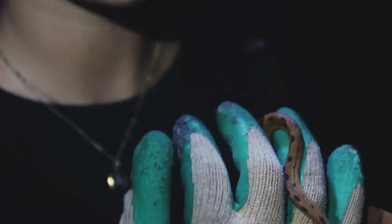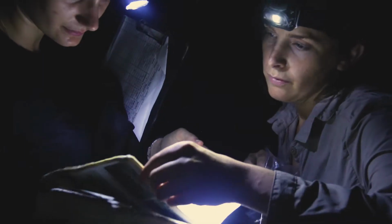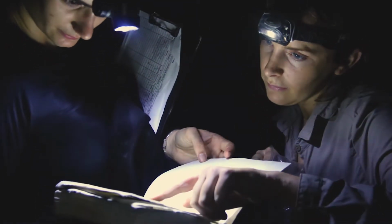As soon as you see a reptile or amphibian, we try and catch it, we do the morphometrics. When I'm on a transect, if it's just me, I won't be able to spot everything. I need the 3 or 4 people behind me. And more often than not, it's them spotting things that I miss.